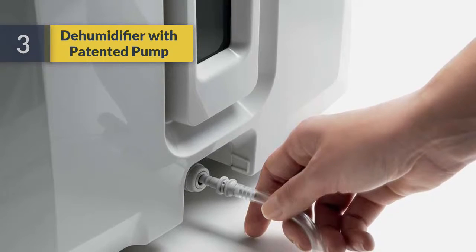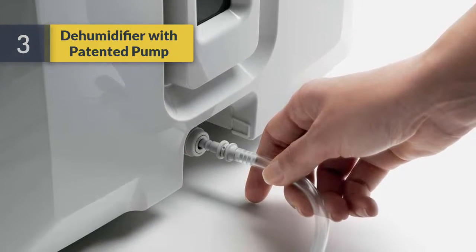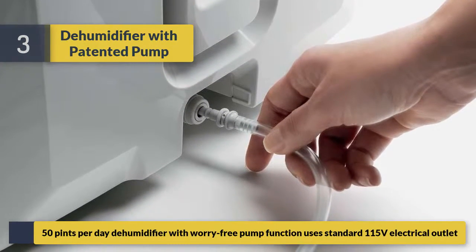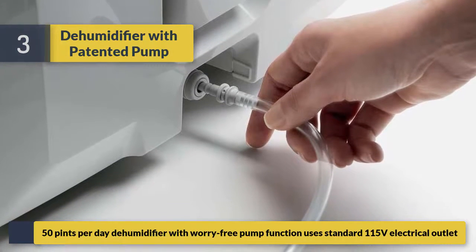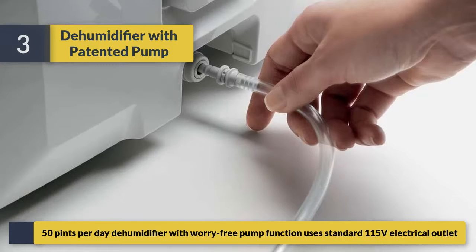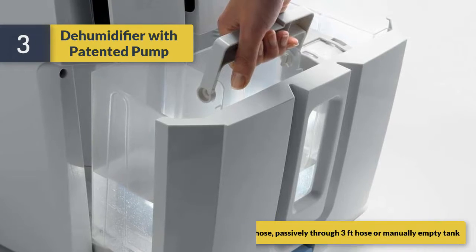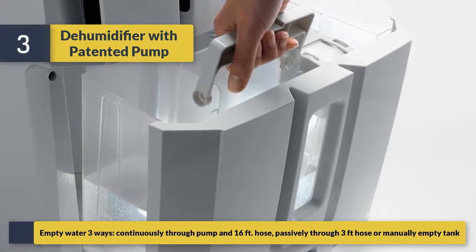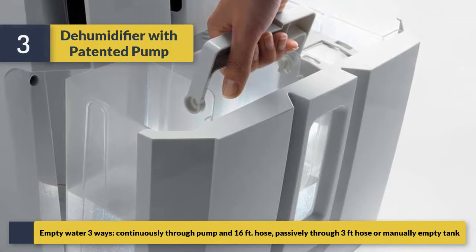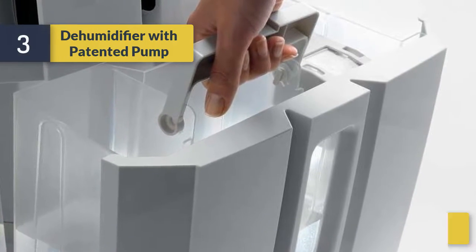Number 3. Dehumidifier with patented pump. 50 pints per day dehumidifier with worry-free pump function uses standard 115 volts electrical outlet. Empty water 3 ways, continuously through pump and 16 feet hose, passively through 3 feet hose or manually empty tank.